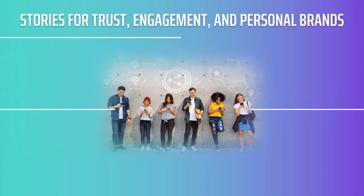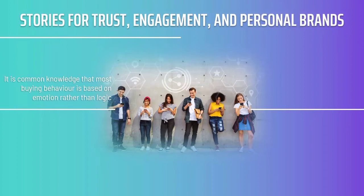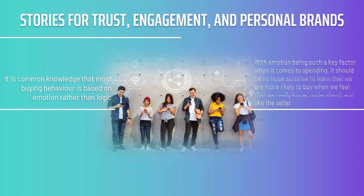Stories for trust, engagement, and personal brands. It is common knowledge that most buying behavior is based on emotion rather than logic. We buy things because we see them in the store, think they look desirable, feel tired, and are worried we'll miss out if we don't buy. That's why, often, when we go away and really think about a purchase prior to making it, we decide better of it.